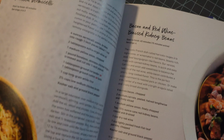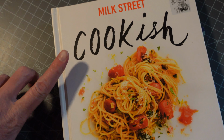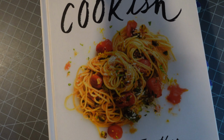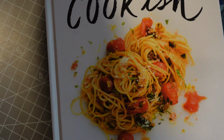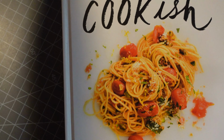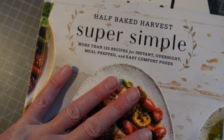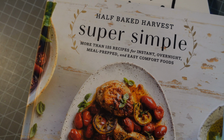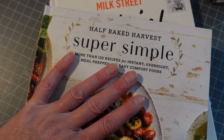So this is my old standby. Love Cookish. Love Throw It Together. This is my old standby, and I'm hoping that I can start integrating some recipes from this one. But you won't see me cooking on here very often. But if you do, it's quick and it's simple, or it's a slow cooker meal. I'm one extreme or the other, what can I say?